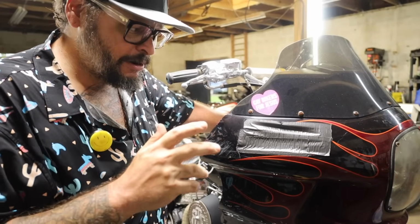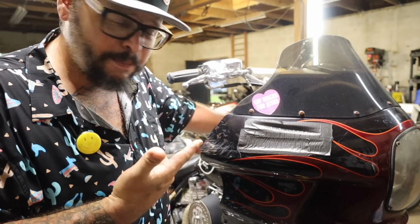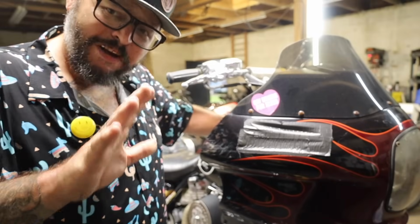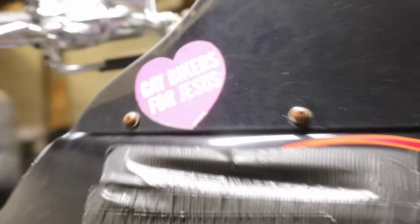All the reproduction fairings don't have holes for the turn signals. Every once in a while, someone will wonder why I have duct tape up there. I have duct tape up there because factory Harley Davidson turn signals that go into these fairings cost about $450 a piece, and I'm not paying that. Yeah, this fairing has definitely seen better days, but it's got charisma, baby.